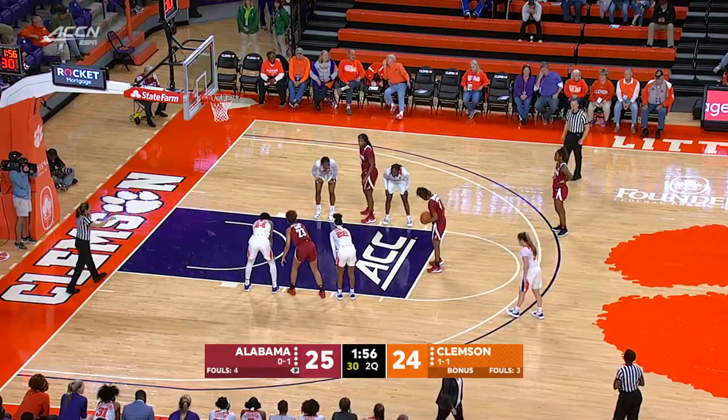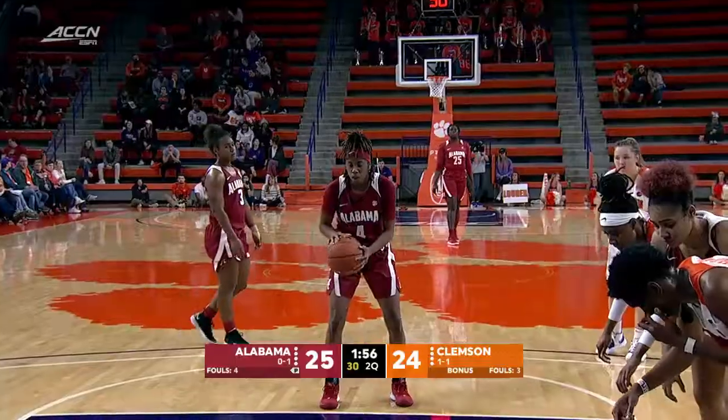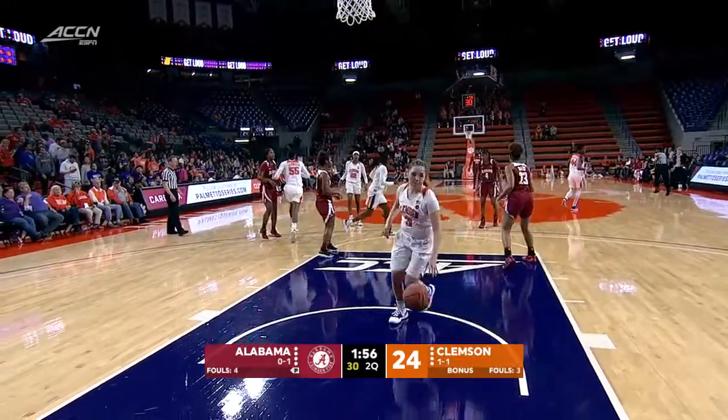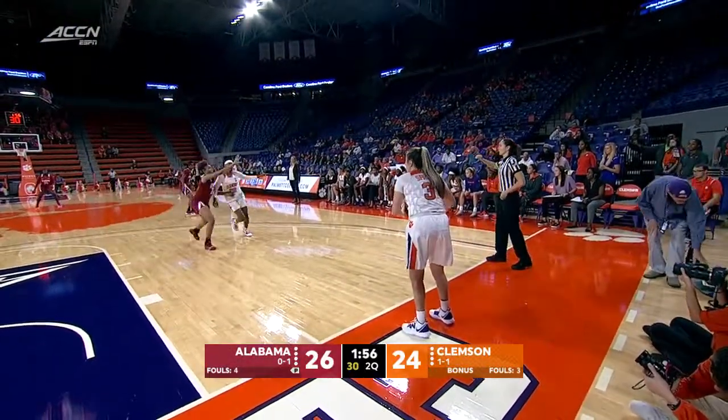Johnson's giving them a spark coming off the bench here. 9 points now for Johnson. And 3 of 4 shooting, 2 of 3 outside the arc. Second free throw is good. She's got 10, and Alabama's got a 2-point lead at 26-24. Under 2 to go in the second quarter.